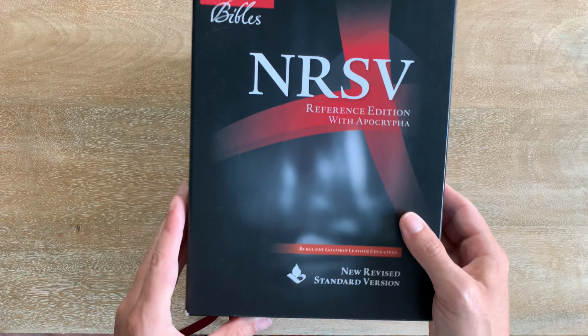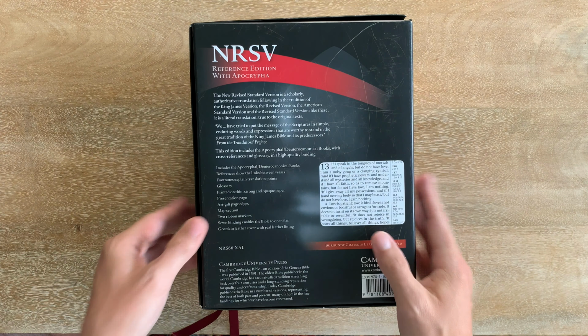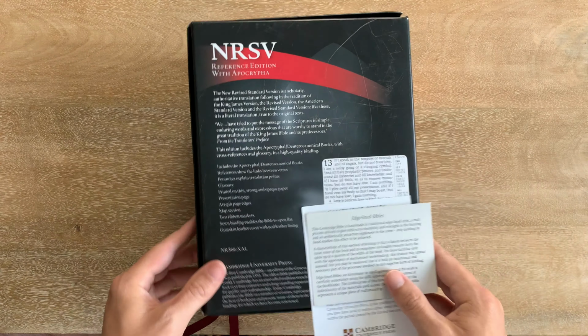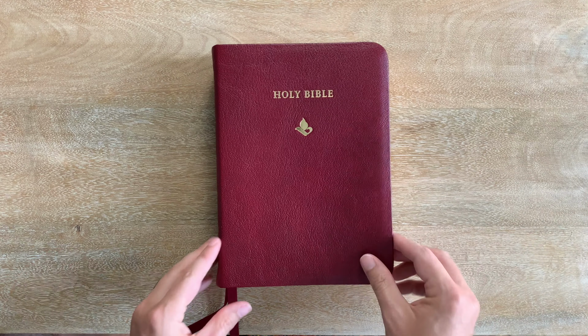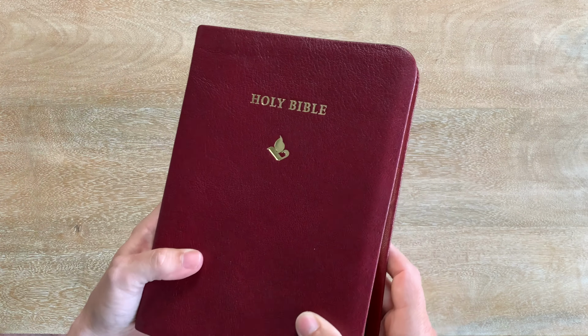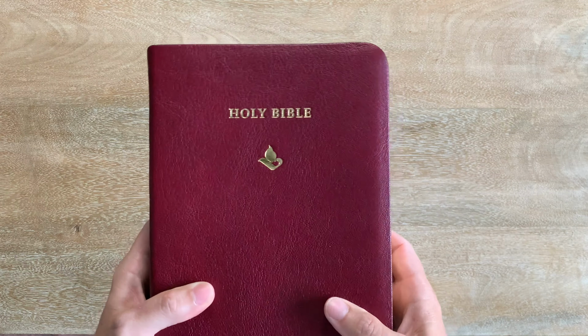Okay, this Bible comes with your standard two-piece Cambridge box. There's all the information on the back. It also comes with their two little cards about what you're getting with their Bibles. And there it is. I wasn't sure what I was going to think about this Burgundy Goatskin. I'm not a big red Bible person in general, but this is really great. It's not too red. It's kind of got this really warm, dark color to it.